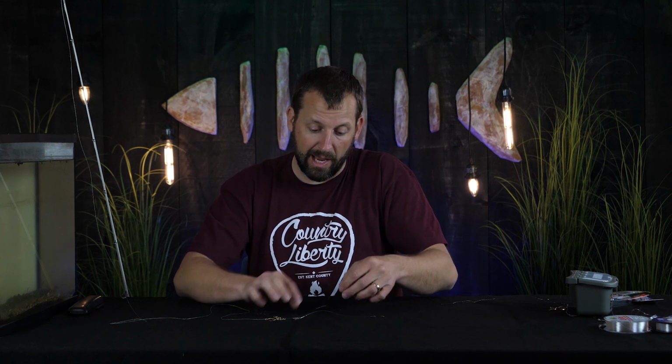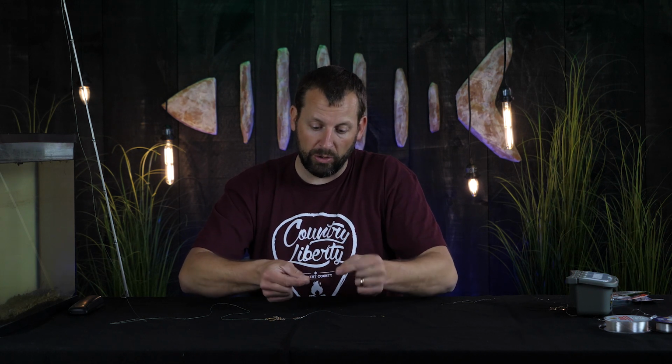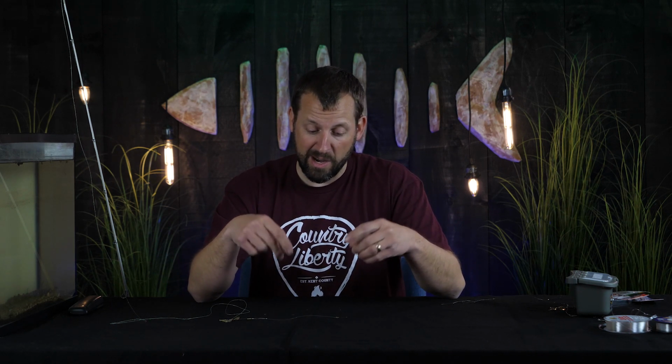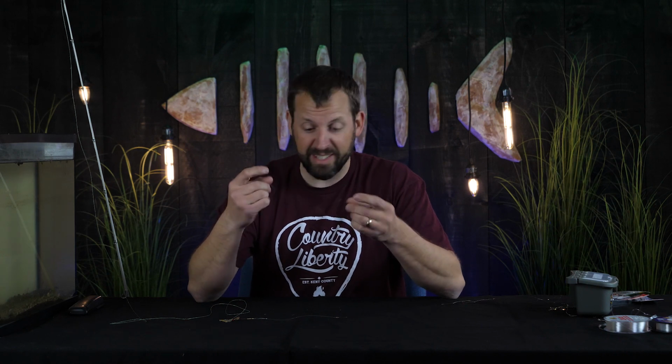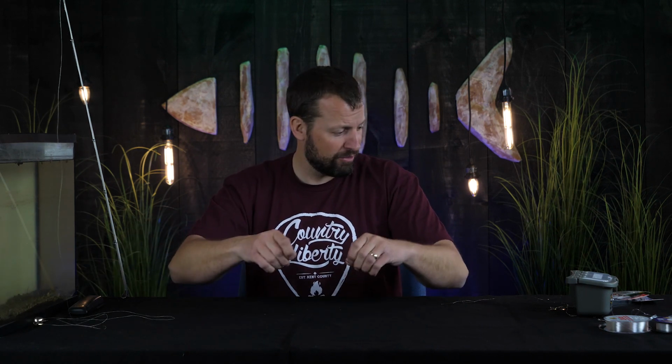And so the idea is that with this adjustable rig, the worm can have a more natural look in the water as opposed to just a hook with a gob of worm on it. So we're gonna take a look at that. I'm gonna show you how to make one of these, and then we're gonna put a worm on each and put it in the tank and take a look at it. So let me show you how to make one first off.